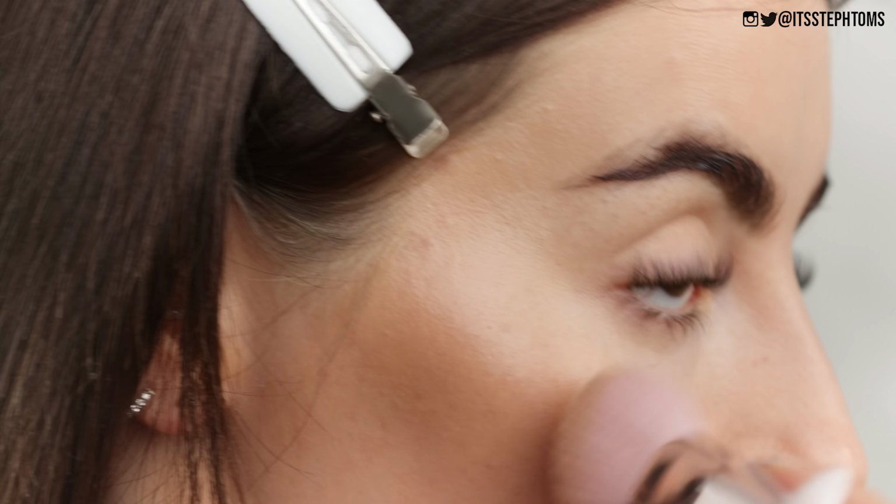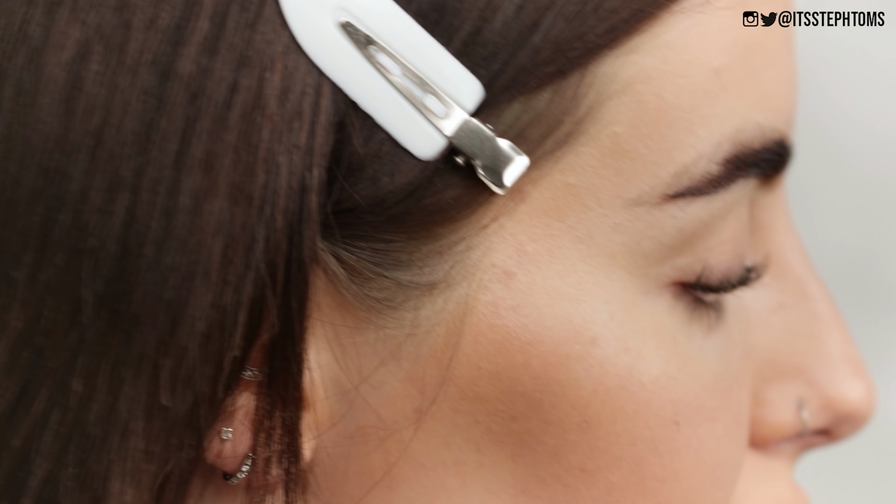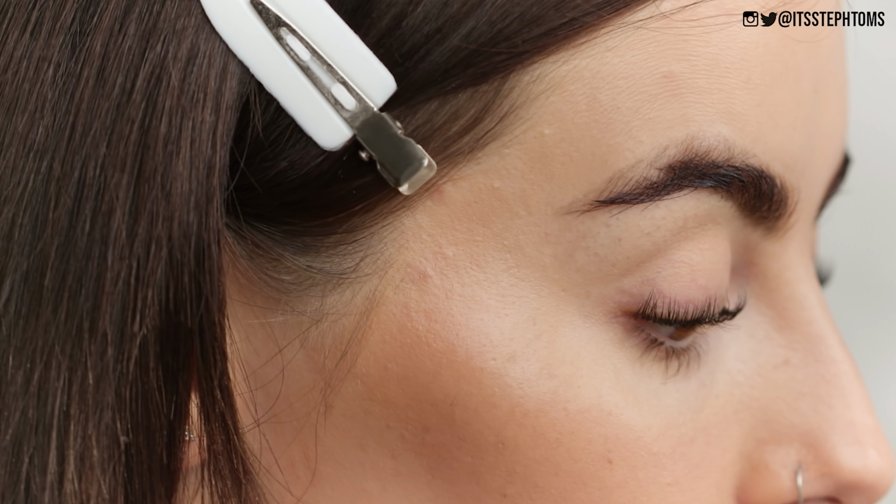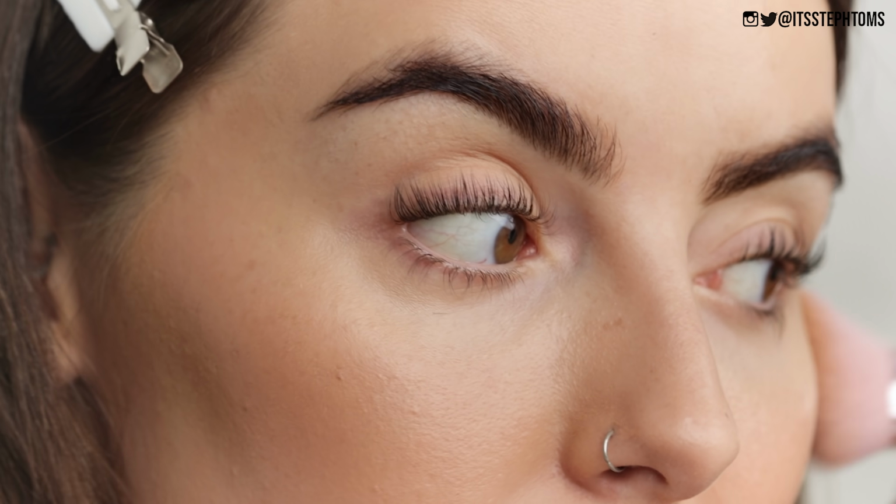Before I discovered this, I would normally just use a powder bronzer. And I still would. I've got just this little mini here from Bare Minerals, because I do like to take minis with me when I travel. And it's in the shade Warmth. But I really love how this makes my skin look. And next time I go away, I'm 100% taking this with me.